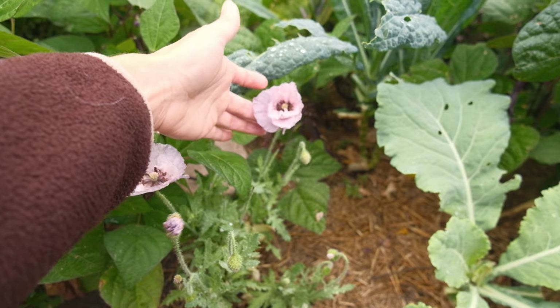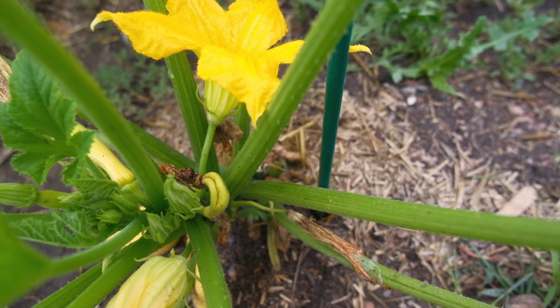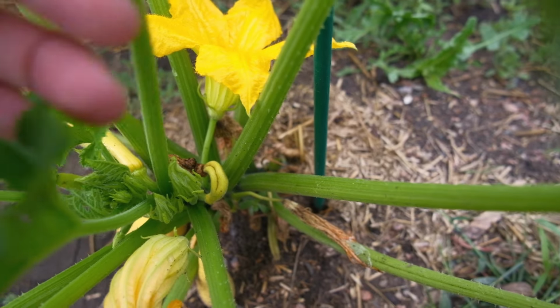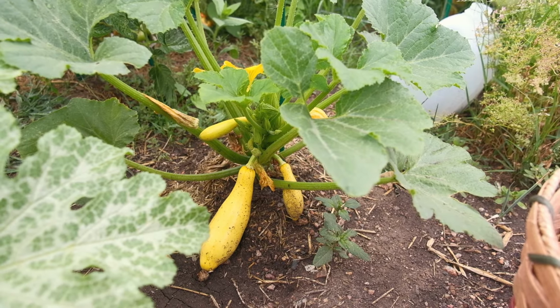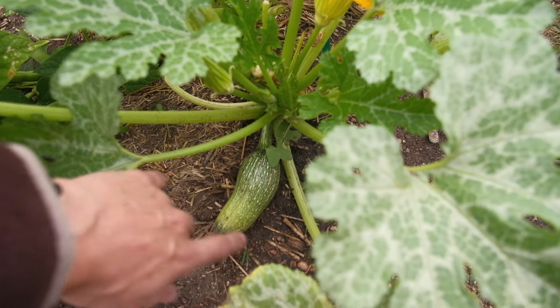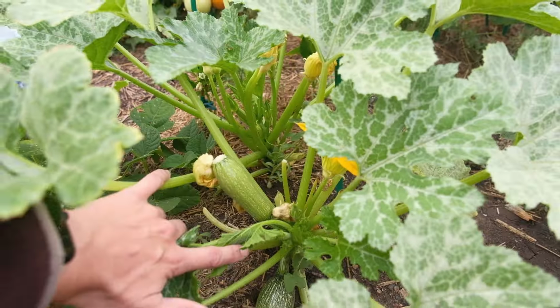So sad. Here is a crookneck squash. I don't know what happened to it, but it's really funny looking. The other ones seem to be doing just fine. Here is the gray zucchini. The bottom half looks strange. I don't know why. Oh, wow. We have another one right there.